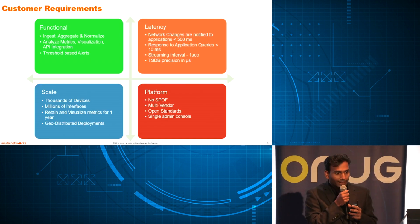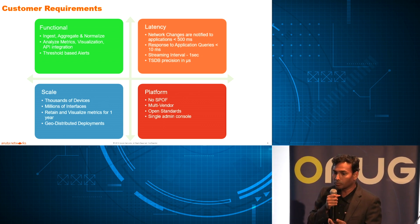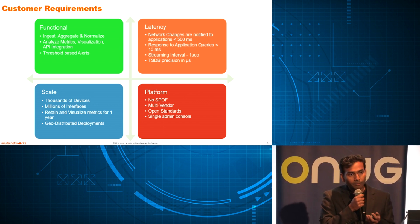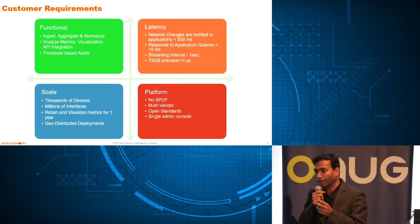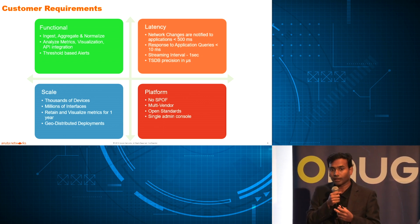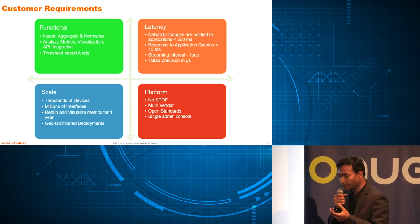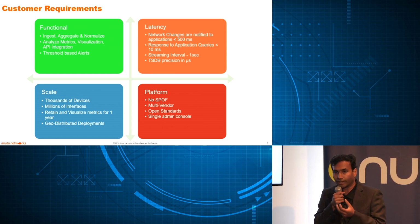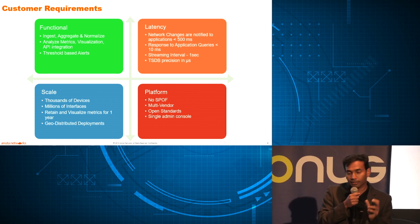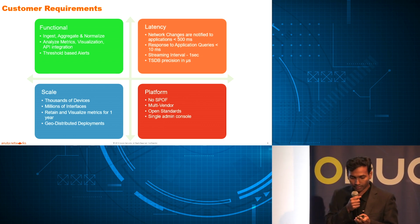So a little bit more in detail, the requirements, right? The automation should be able to collect data, whether it's streaming telemetry or traditional SNMP-based data, and this all has to be analyzed and has to create reports and notifications within milliseconds. And this has to scale to thousands of devices and millions of interfaces, and this has to be stored for more than a year for compliance purposes. And they want to make sure the platform is fully redundant and there is no single point of failure, and this has to support open standards.